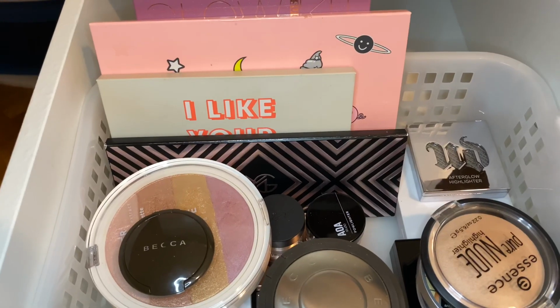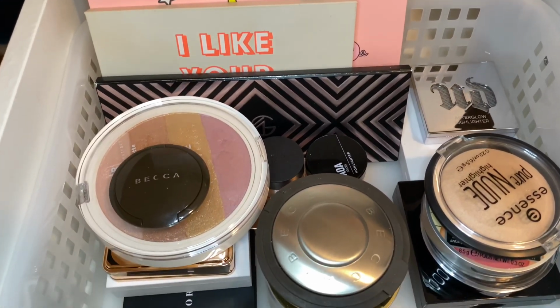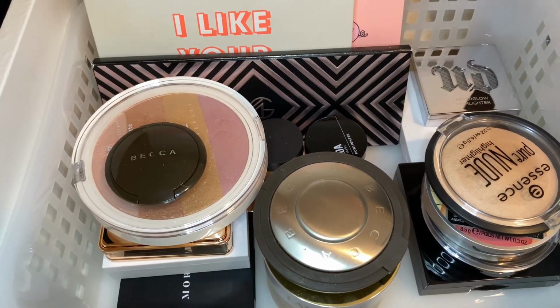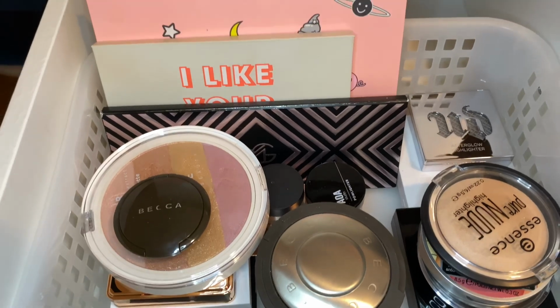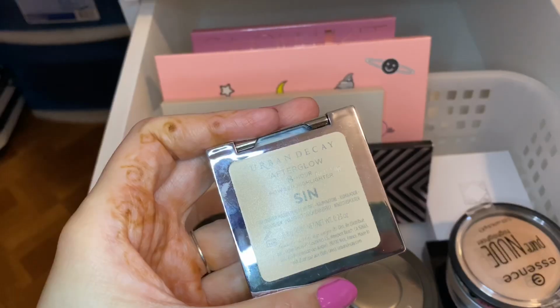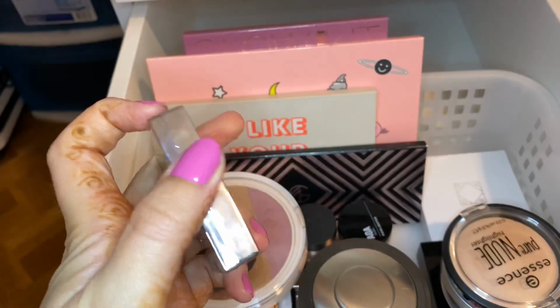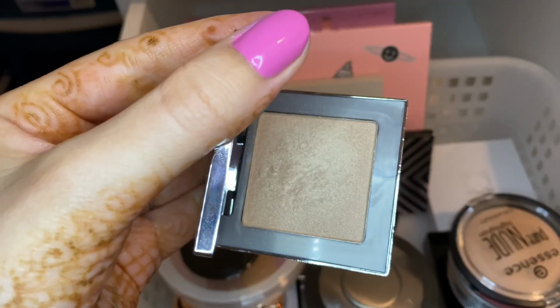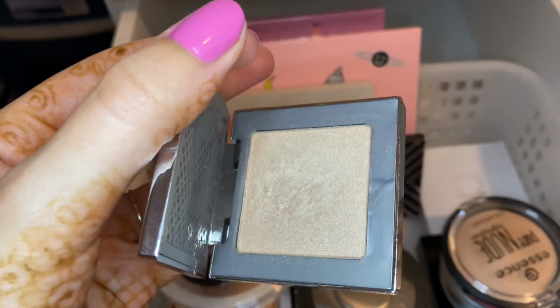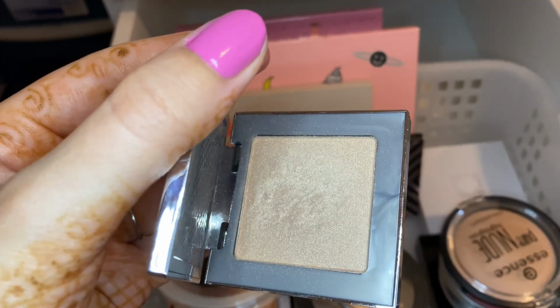Here is the highlighter drawer, and I do want to pick out a highlighter. I'm kind of trying to look and see what I have not used in a while. And what's sticking out to me is actually that Urban Decay highlighter. This is the color Sin, and I really like this. It's a pretty standard champagne type color. It's really nice and finely milled, and it's been a while since I've used this.